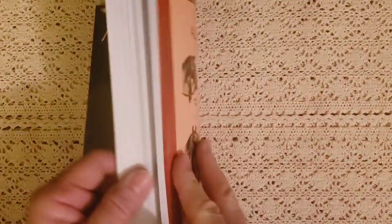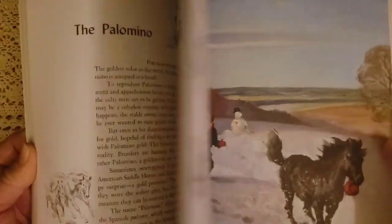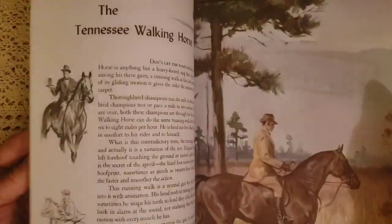The next one is Album of Horses. Absolutely beautiful. It talks about all the Shetland pony. It just goes through and talks about all the different horses. Once again, Mason loving horses. I thought this would go great with our horse unit, so I went ahead and picked up this one.